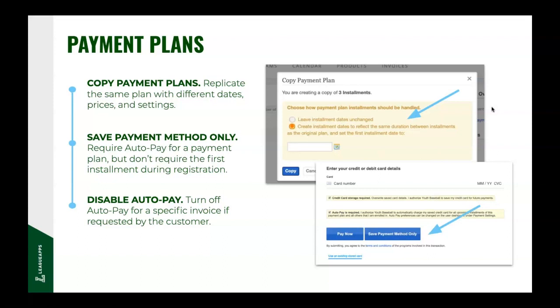Previously, before we introduced this setting, you would have to turn auto pay off for the entire program's payment plan, but now you can target it for a specific invoice to give people special payment terms if they require them. So those are 3 payment plan options that were introduced in 2019. The ability to copy, which offers huge time savings, save payment method only, and then disable auto pay.